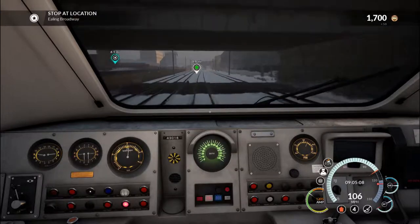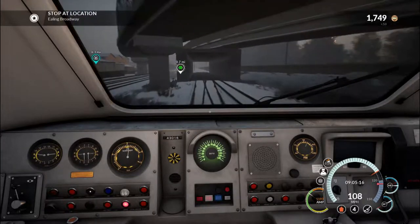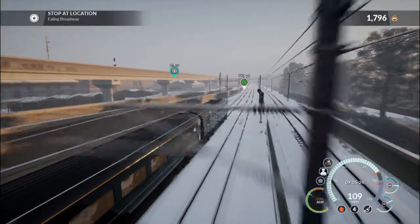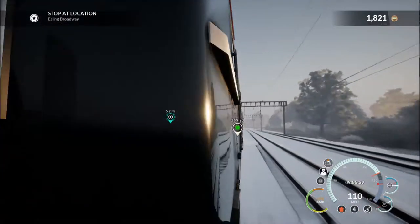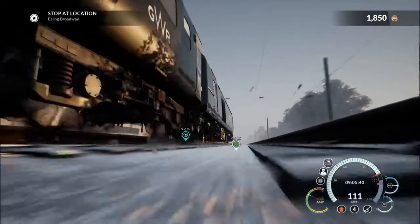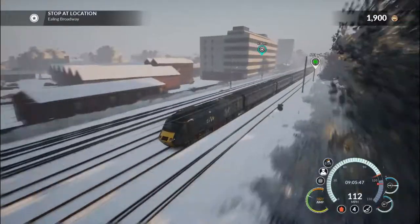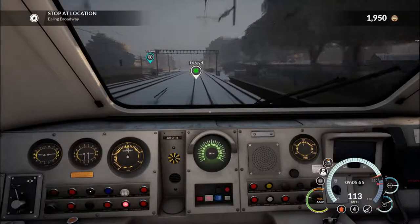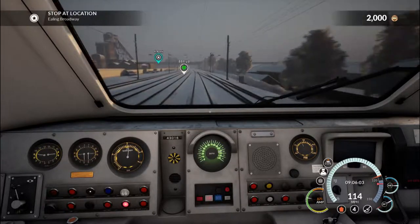So we're starting to make some good progress now. We're at 107 miles an hour. Still building speed up. We've got 6.3 miles left to go. Come out of the cab. See the train outside, you can really get to see scenery moving. See that undercarriage there. Still got, what, 5 miles of journey to go.